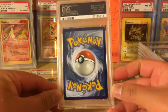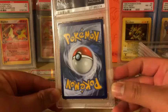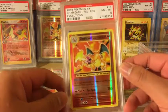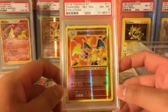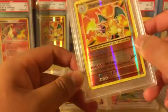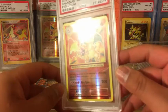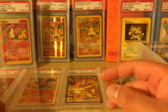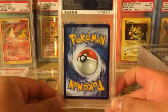Okay, so let's see. This one looks really clean. I don't see any whiting, so let's try again. PSA 10. Ah, ouch. Another reverse holo Charizard from Evolutions gets an 8. Ouch. Is that in the case? I don't remember those scratches being there, but I guess it was. Ugh. Ouch. But I'll take the 8. That's okay. That's why it's always good to send in bulk for Charizards. Now let's see the next one.